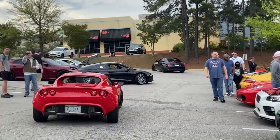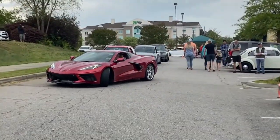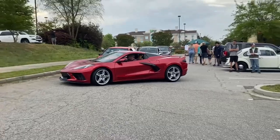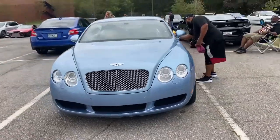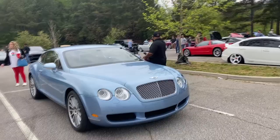RA heading out too? Take a look at this C8. Looking clean, bro. These are such beautiful cars, man. I like the color on it too. It's kind of like a red orange, but neither. Oof, we got a Bentley out here, man. Tell me why those headlights look like GTR taillights, though.